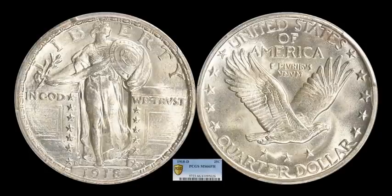This one is a 1918. It's a Denver struck example. This one is just a peach. The luster is what you would expect for a freshly minted early teens Standing Liberty Quarter. This one right here is very well struck. Just a beautiful, beautiful example. Again, your Denver and San Francisco minted Standing Liberty quarters of the teens and 20s are always going to be desirable, and they are always very, very expensive.